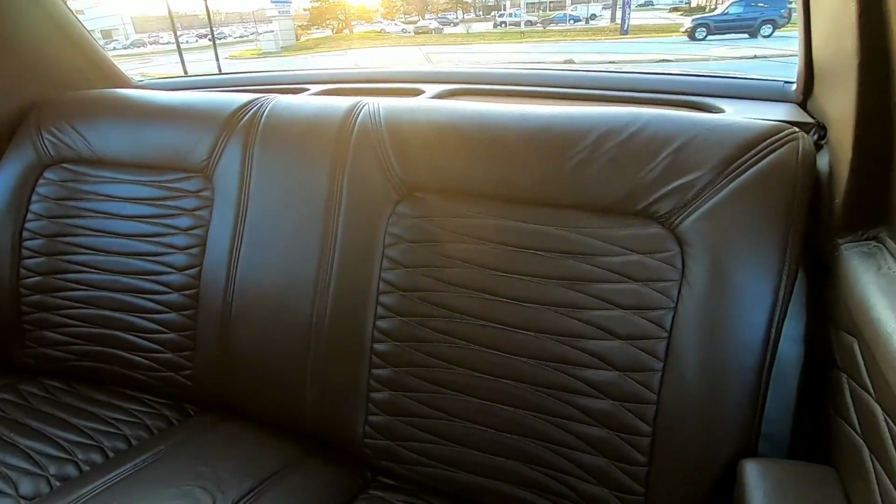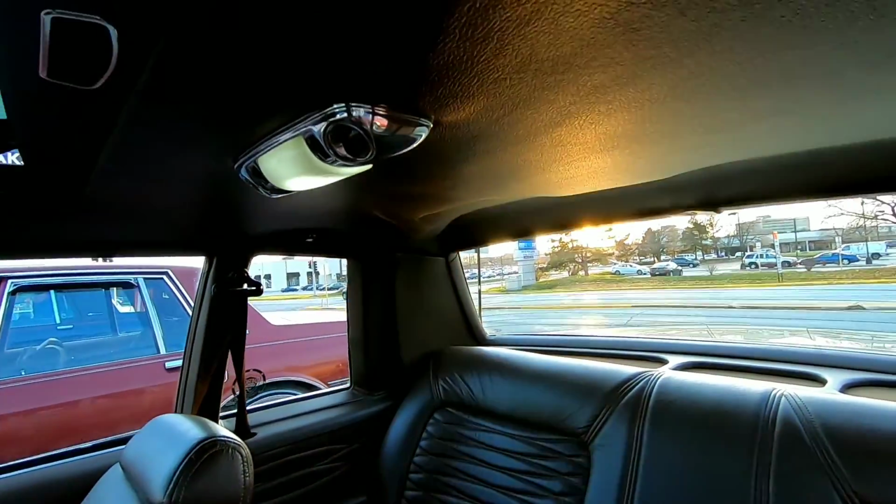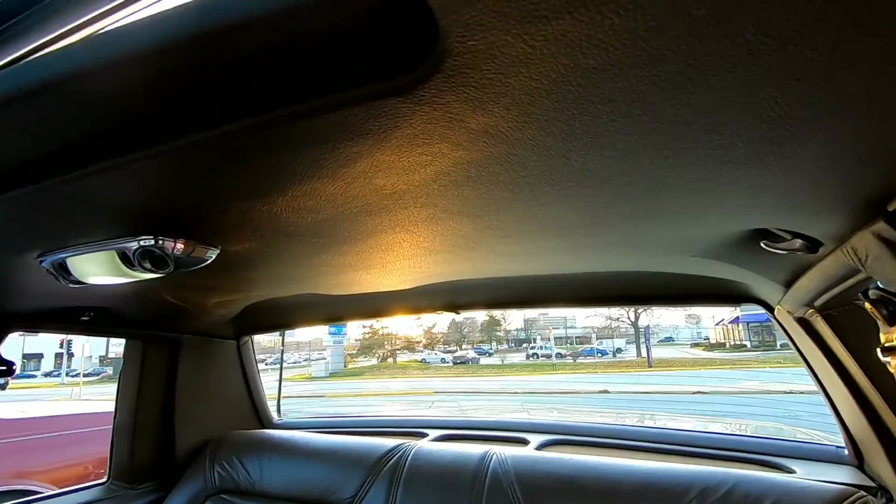And like I said, man, it's about bringing the different color combos out, you know what I'm saying, to play with one another. And this is definitely one of the color combinations that I definitely like, man.